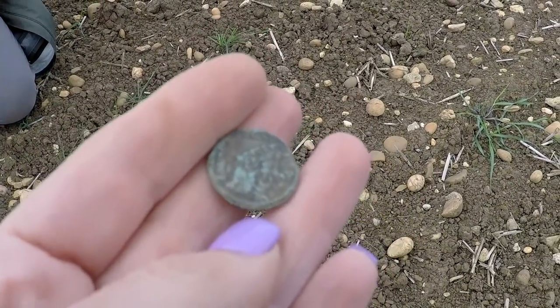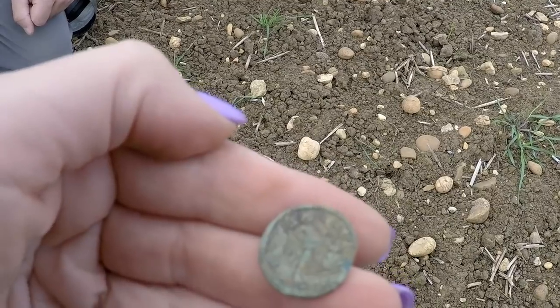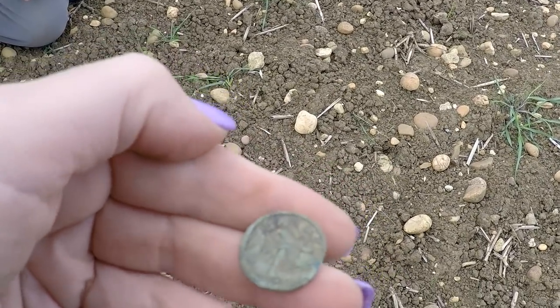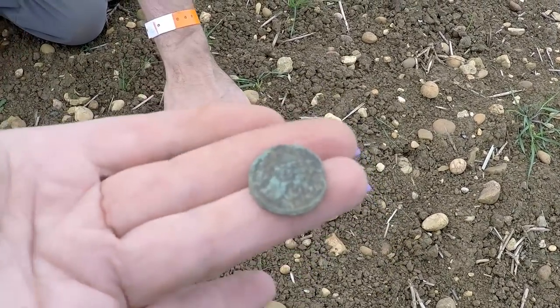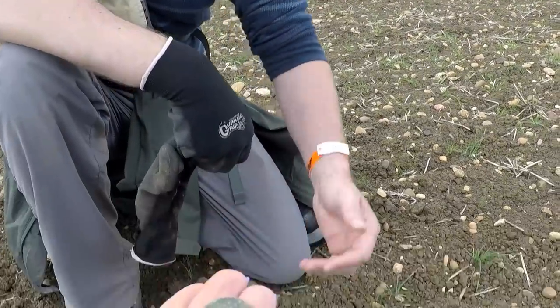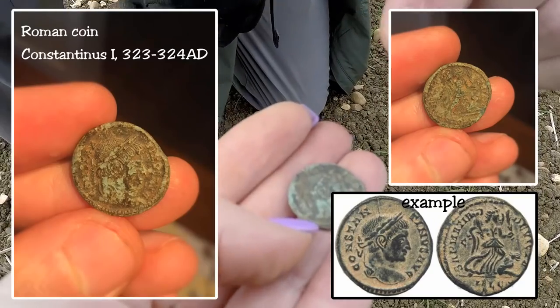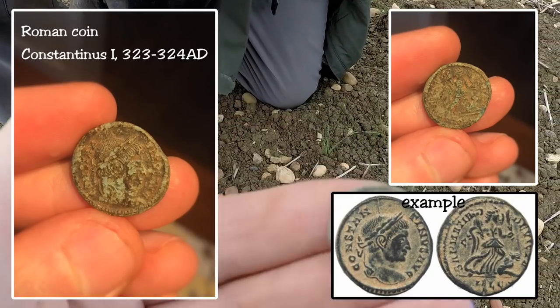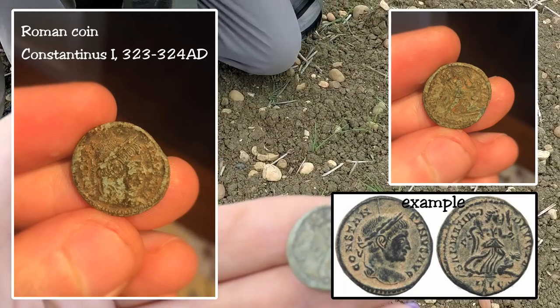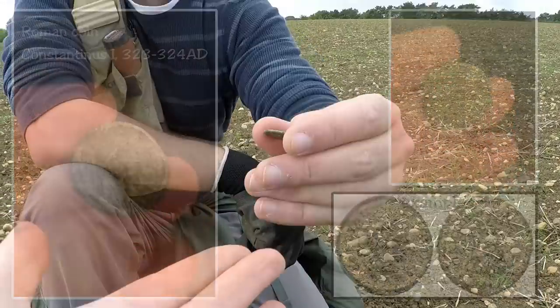Oh man. Is it Constantine again? I don't know. Wow. It was literally just there, not a speck of dirt on top of it. It was right on the surface. I can't take this. Look at it, guys. Look at the detail. You could see every little bit. The hair, the ear. Right on top. There's a lady on the back. I have the website. We can look at it all.